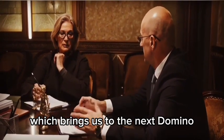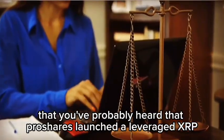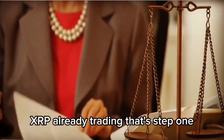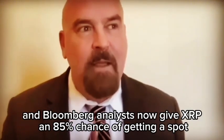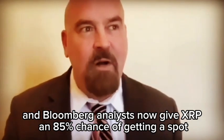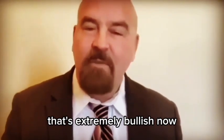Which brings us to the next domino, spot ETFs. You've probably heard that ProShares launched a leveraged XRP futures ETF, ticker UXRP. Already trading, that's step 1. Step 2, a spot ETF. And Bloomberg analysts now give XRP an 85% chance of getting a spot ETF approved before the end of 2025. That's extremely bullish.